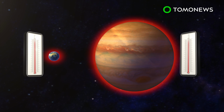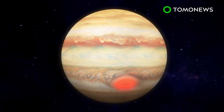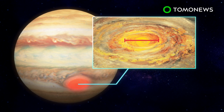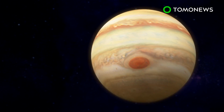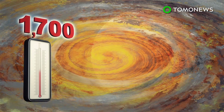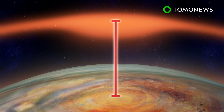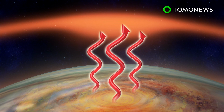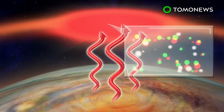Overall, Jupiter's atmosphere has roughly the same temperature as that of Earth, despite being 5 times farther away from the Sun. The gas giant's superheated atmosphere lies in its Great Red Spot, which is a massive 10,000-mile-wide hurricane with 400-mile-per-hour winds that has been raging for centuries. Jupiter's atmospheric temperatures are around 1,700 degrees Fahrenheit, but the area directly above the Great Red Spot is hundreds of degrees hotter. This suggests a link between the planet's upper and lower atmospheres, despite being separated by a vertical distance of 500 miles. The heat is likely caused by high-energy acoustic waves shooting up from the storm. The waves cause atoms in the air to move around, raising the temperature.